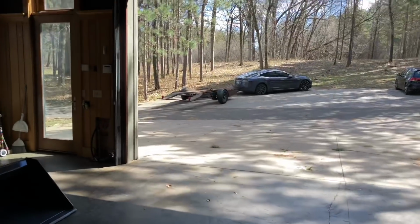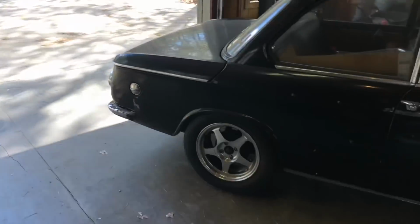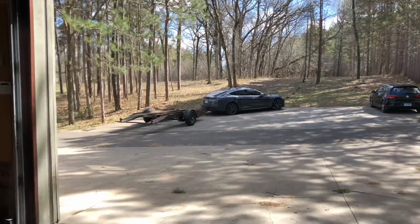So I'm gonna center up this trailer, get my winch out, and we'll get the O2 loaded up and transported on some free supercharger kilowatt hours, because why not?